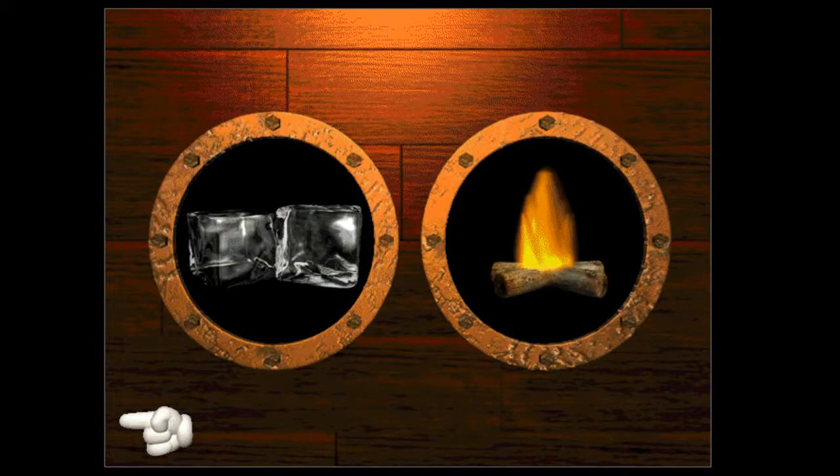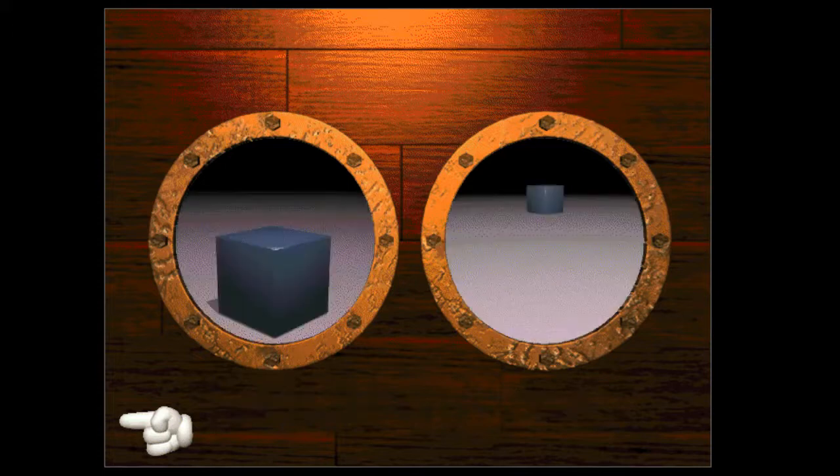Click on the picture of something cold. Terrific! Cold is the opposite of hot. Click on the picture of something that is near. Very good! Near is the opposite of far.